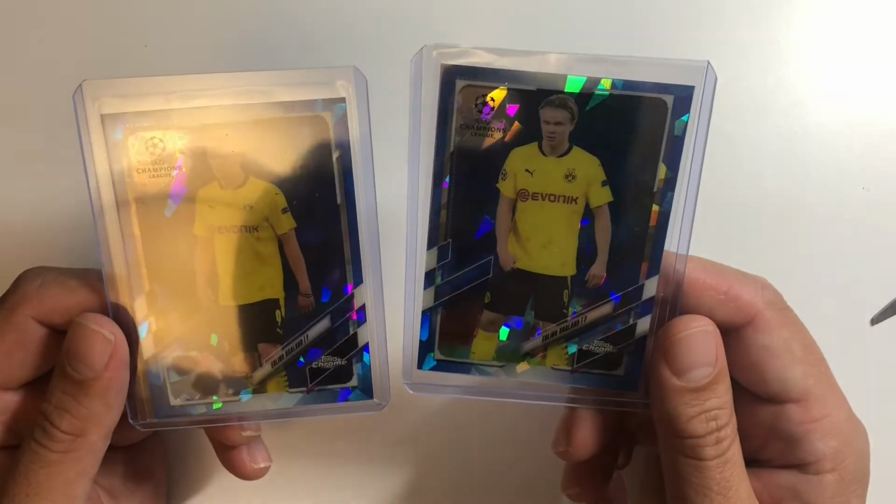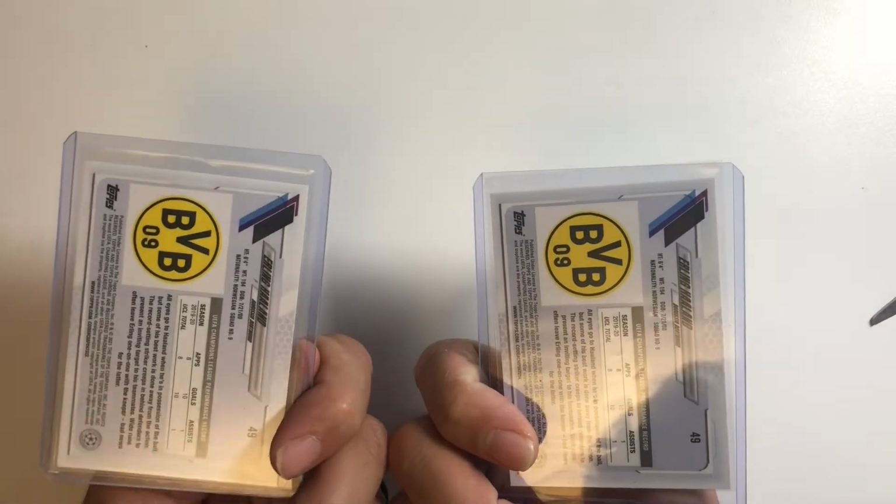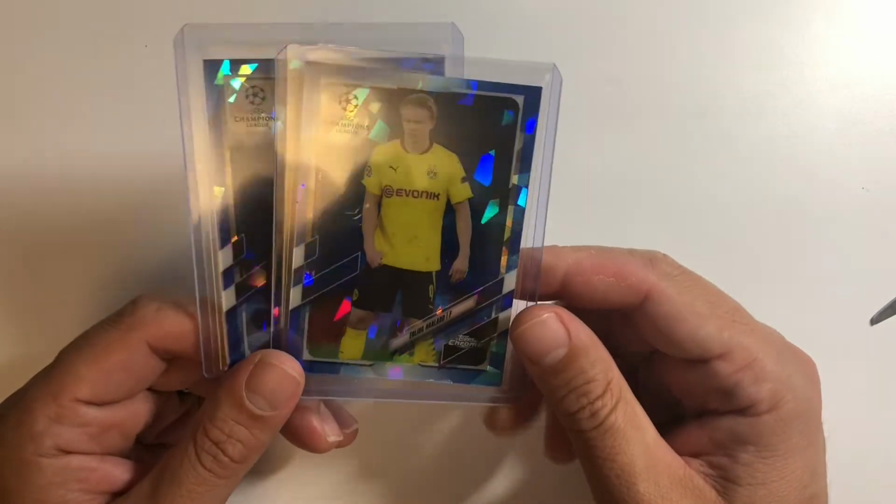Anyways, yeah, so I mean, just Erling Haaland in general is a good buy. He's just such a monster in the sport. So I just figured grab a couple of these. They're cheap. It felt like the right time to buy that.